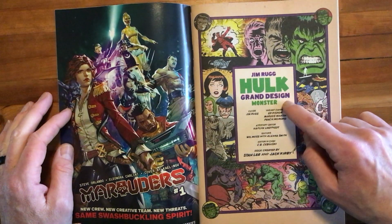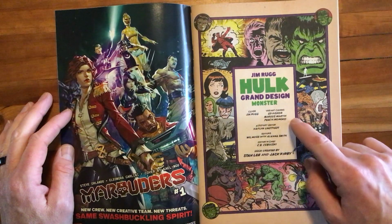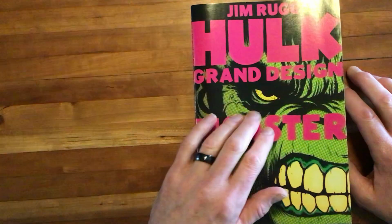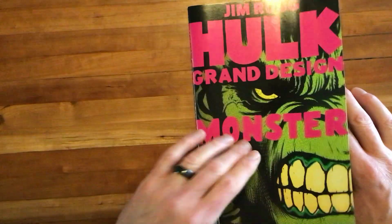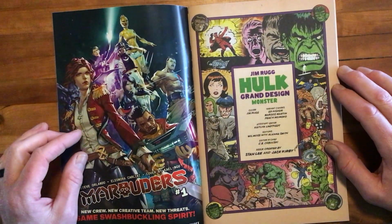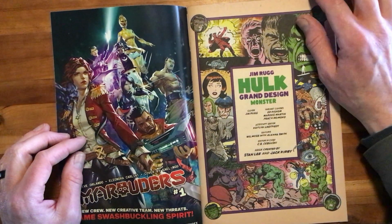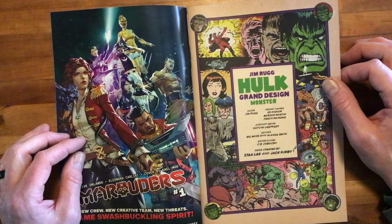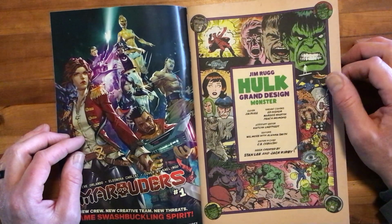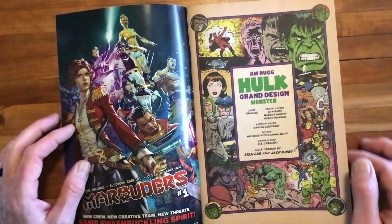Jim Rugg, Hulk Grand Design, Monster. Cover by Jim Rugg, variant covers by Ed Piskor, Marcos Martin, Peach Momoko. Those variant covers are very cool. If you can find these issues, either the original cover, which I prefer, or any of the awesome variant covers, grab them because they're great. And of course, we will have the collection coming soon. Editors are Will Moss with Alana Smith, and then C.B. Cebulski greenlighted the whole project. And Hulk is created, of course, by Stan Lee and Jack Kirby.